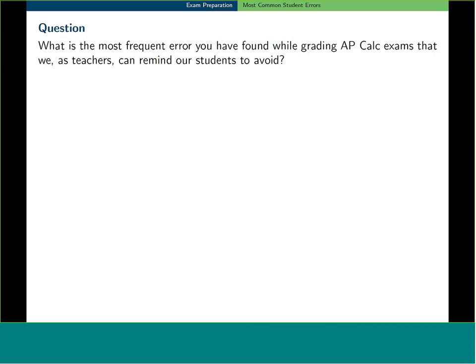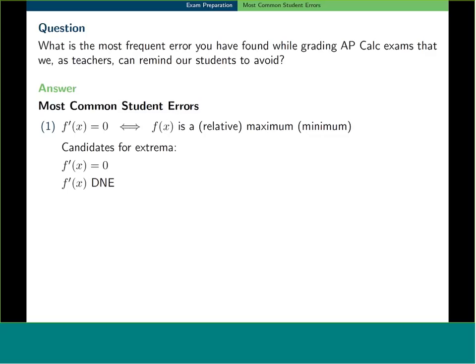So my next question is, well, what are the most frequent errors that I've found while grading the AP Calculus exams? And what can we do as teachers to remind our students about these errors? How can we avoid them? Well, I'm glad you asked. I like this question. Here's a list of what I think are the most common student errors.